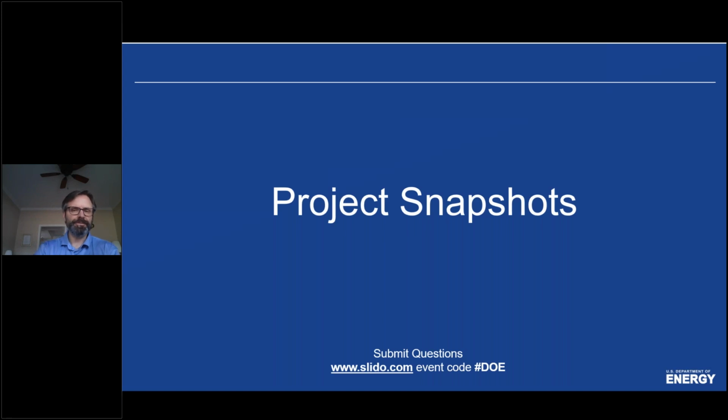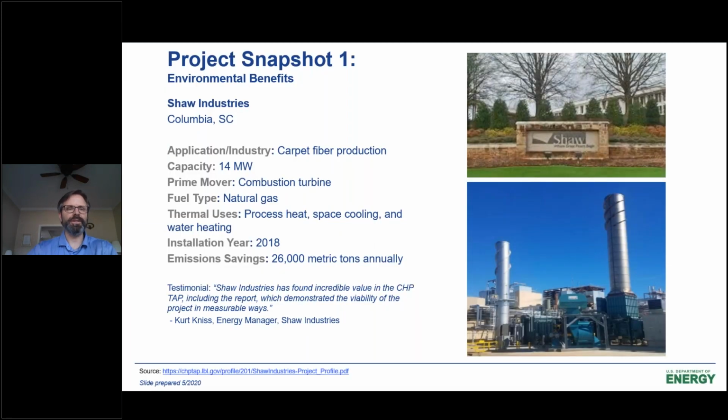If we go to the next slide, look at our first example here. This is the Shaw Industries site out of South Carolina. The focus here was really on reducing emissions associated with this carpet fiber production process. And so you can see here 26,000 metric tons annually, so not too shabby in that regard. It's a fairly decent sized system at a 14 megawatt natural gas combustion turbine.